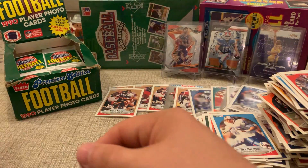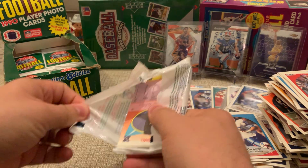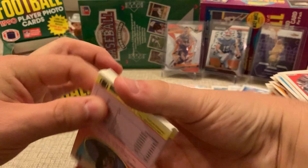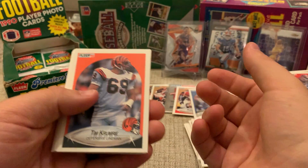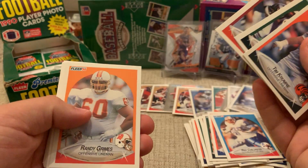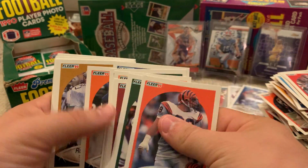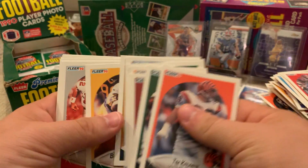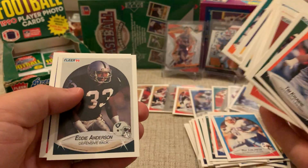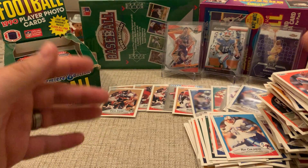So got one more here. Let's see what we get. I don't know who we'd be looking for. I think we pulled just about everybody. I'm sure there are some. I didn't really do a lot of research on this, but let's see what we get. Tim Creamy, Johnny Hector, Anthony Bell, Randy Grimes, Kelly Stouffer, Jim Arnold, Vesty Jackson, Robert Massey, Brent Fullwood, Chris Miller, Mike Quick, Joey Browner, John, Eddie, and Leonard. So I'm sure there was somebody in there that was decent, but I just don't know.